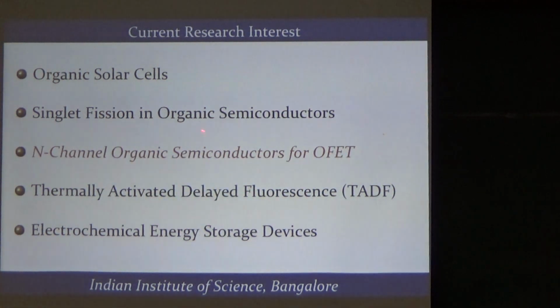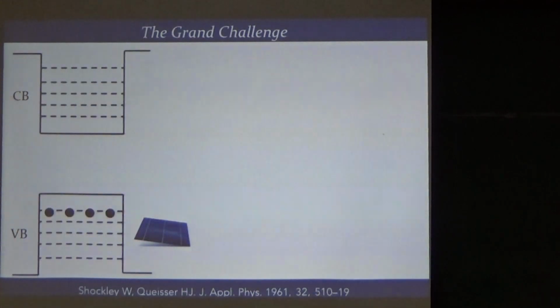At TIFR we do a lot of transient spectroscopy. And this is N channel, because I am going to focus only on this part of the theme today, but there are a bunch of themes. We also look at OLEDs, thermally activated delayed fluorescence, and collaborations on electrochemical energy storage devices. So this is one of the major grand challenges in solar cells.